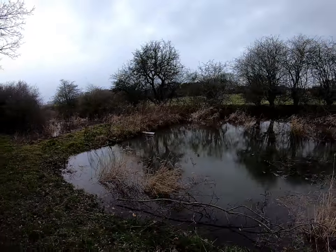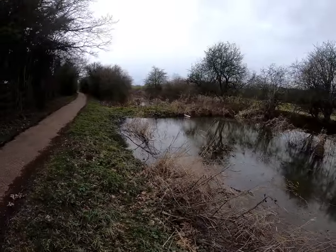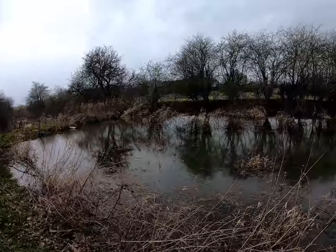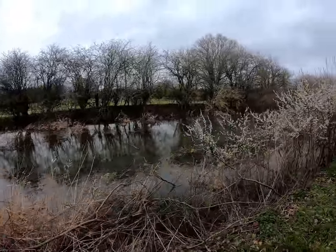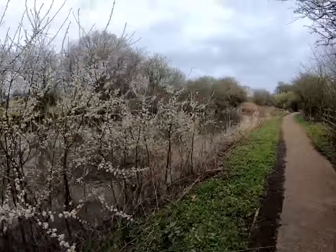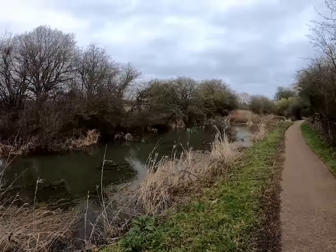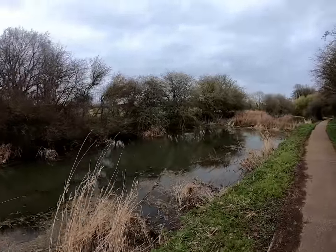This is by far the deepest section that I've come across. The water is almost at towpath level. So clearly there's a lot of water been collected over the last couple of weeks. This is by far probably the deepest section on the entire Nottingham Canal from what I've walked so far in the last couple of weeks. The northern section that we did in the last video had water in it, but it was probably only 1-2 foot deep, maybe 3 foot deep at times.